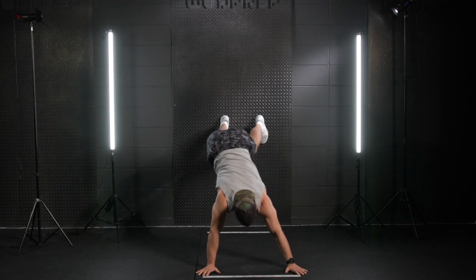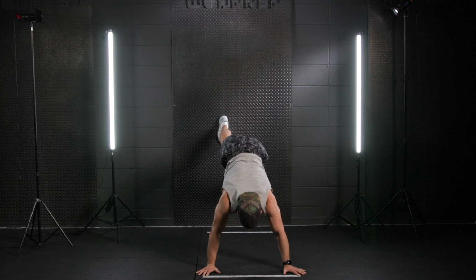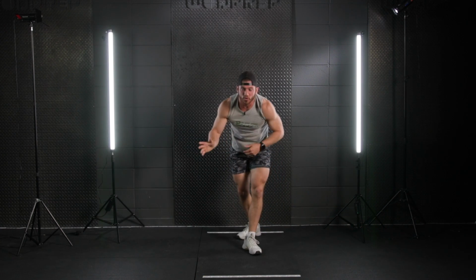And then as soon as we step up the wall, that's when we can start walking our hands, okay? So the easier version is the downward dog. The harder but quicker version, the version that I will probably choose, is that pop-up method because it's so quick and it gets you started on the rep a lot faster and gets you up the wall.